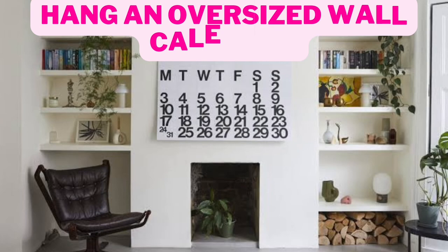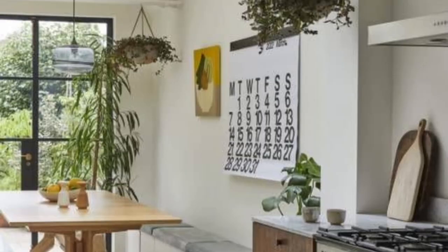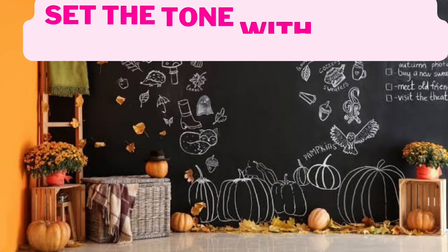13. Hang an oversized wall calendar. A large calendar works especially well on an office or kitchen wall. Keep track of your events while also adding a standout element to enliven your room. Try bright and bold calendars with sans serif fonts to create a modern look and add a pop of color.